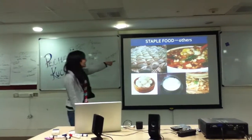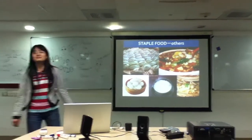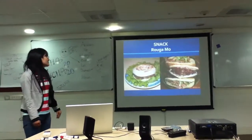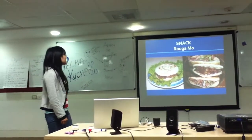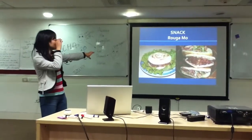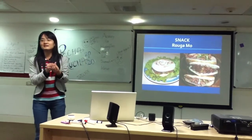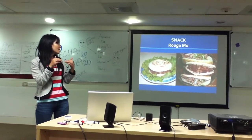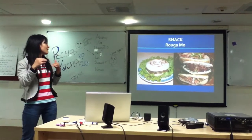This is another noodle. This is biang. This is rou jia mo. It has pork or other fillings inside.